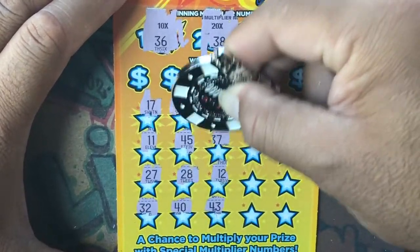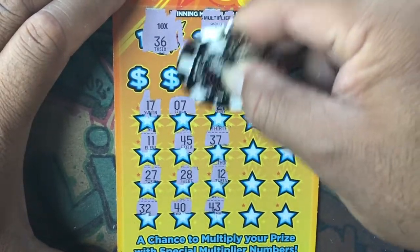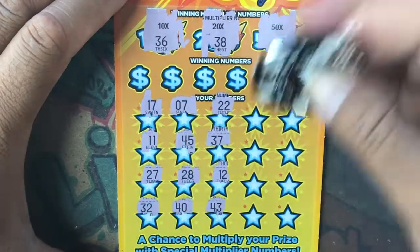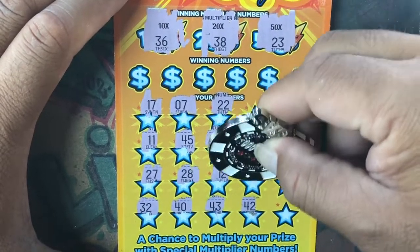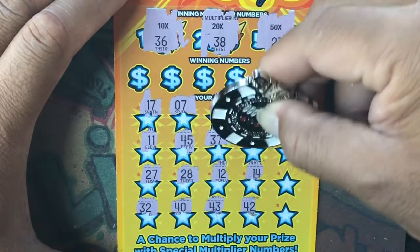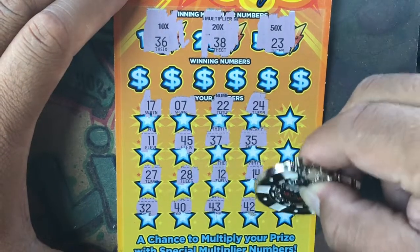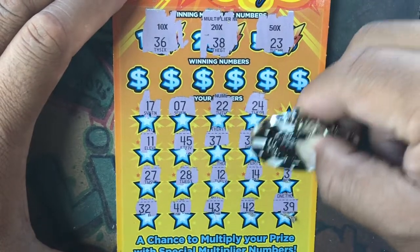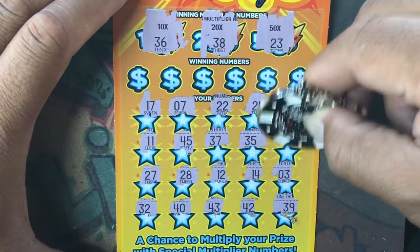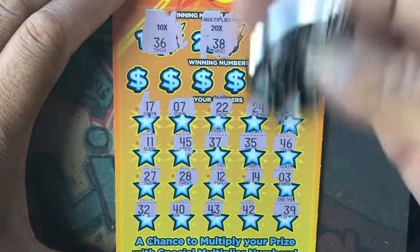12, 37, double deuces, one off. 42, 14, 35, 24, one off, 39, one off, number 3, 46, and 21.